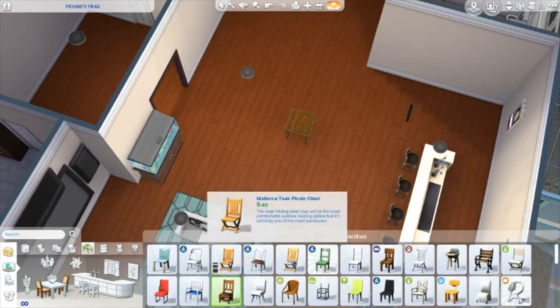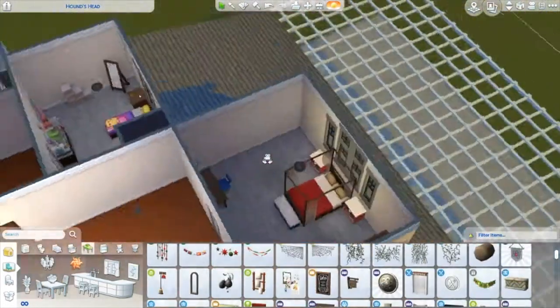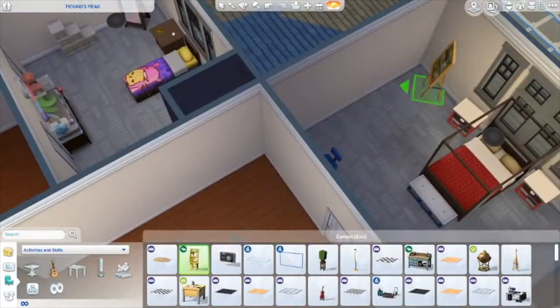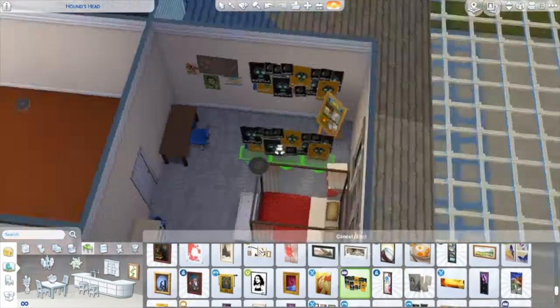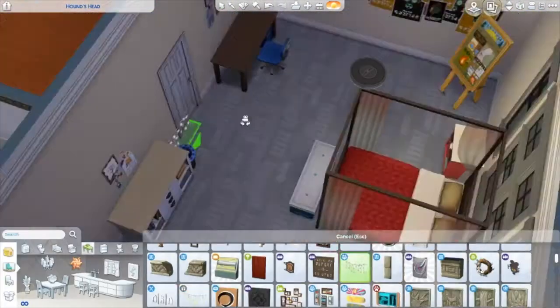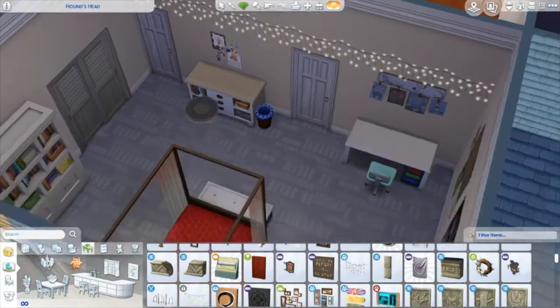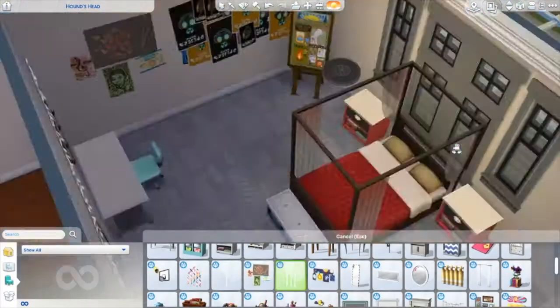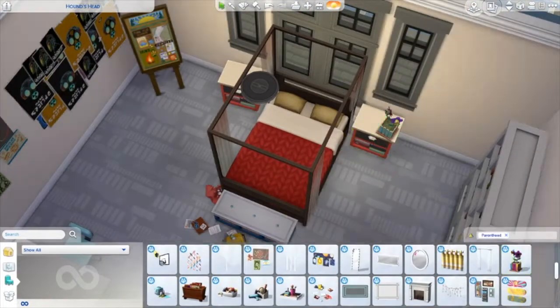But it was still really big. It's really big. Upstairs, I'm pretty sure I could have added another room or closed off that little loft area or something. Every time I build a big house like this, I feel like it's for a family, so I always make a bunch of different kids' rooms.